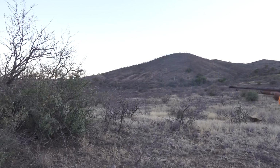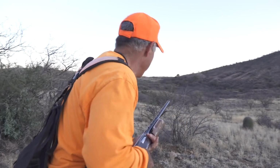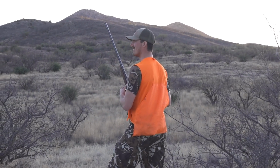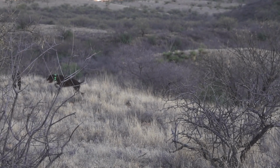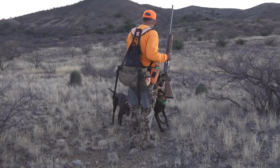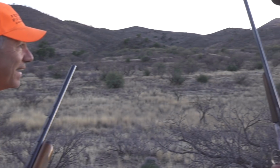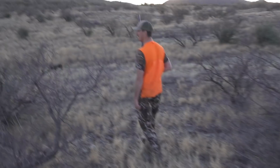Here's one. Got him. You're just starting to get into a mess of them now, son. Hey there, girl, Shiloh. I think a lot of them went down right in here. Shy, hold. Drop, good girl. Another hen. I honestly thought that might be a morning dove, so I didn't shoot at it. Good decision, Jacob. Should be more in here, I think.